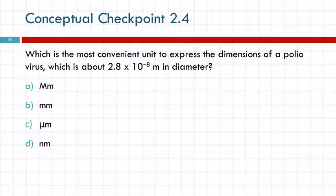The poliovirus is just put in there to make it interesting. We're just trying to take this number and figure out which of these units would be the most useful to express it. So we want a unit that's similar in size. This is smaller than a meter, so we don't want to use a unit like megameter that is larger. So we can get rid of that one. That one's not going to be good. Now we've got these, which are all making it smaller. We've got milli, micro, and nano.